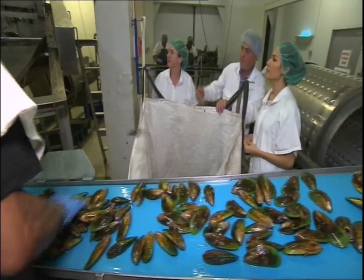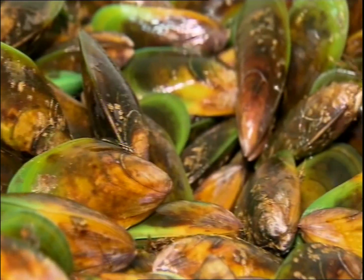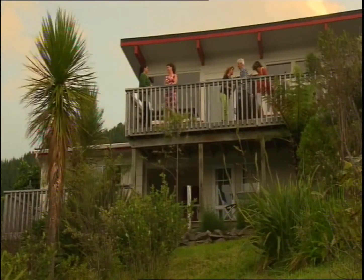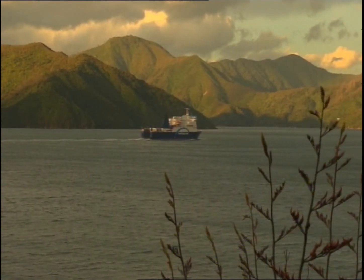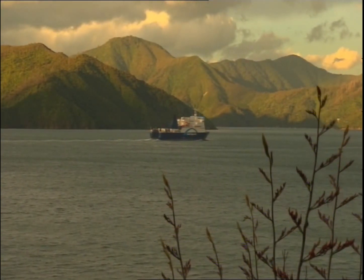Absolutely. All this seafood is making me hungry, so I'm going to cook for some of Jo's friends. The house overlooks Queen Charlotte Sound. The ferry sails right past. The perfect location for a dish straight from the sea. I'm going to make some Thai-style tom yum mussels and clams using the amazing Omega mussels and clams that we got out from the farm just a bit earlier.